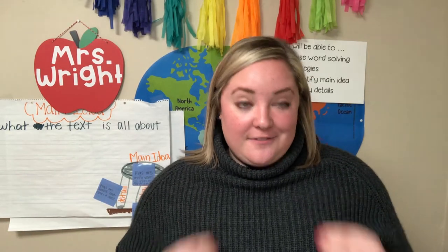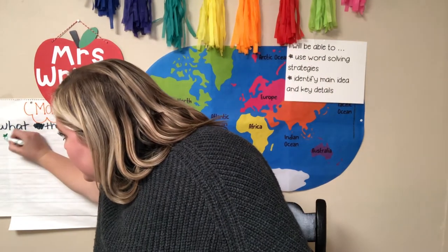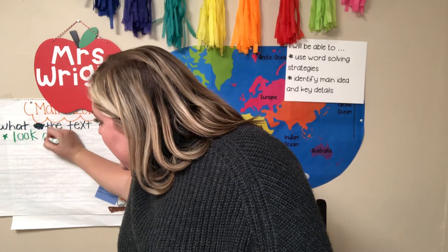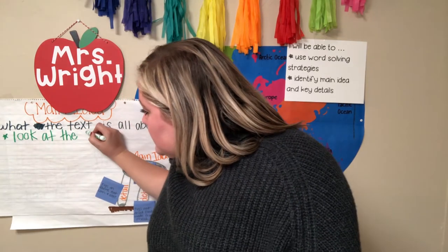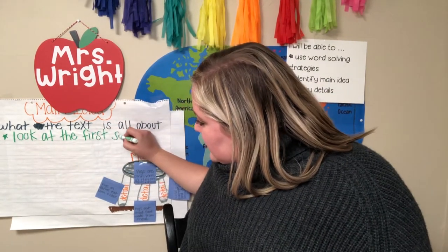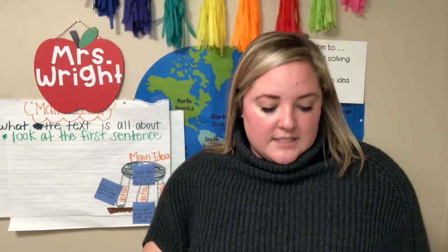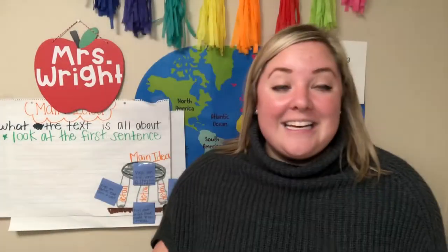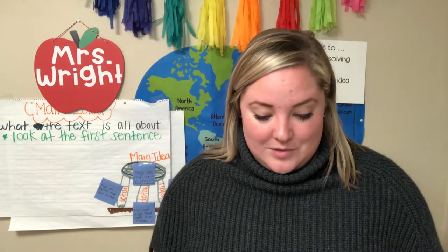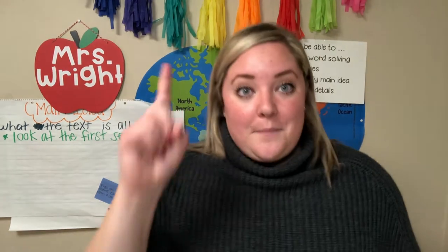I think you're right. The first sentence, and that's a very helpful strategy, to look at the first sentence. We're going to write that as a strategy. Look at the first sentence. Always a great strategy. Some dinosaurs were covered with plates. And it keeps talking about these plates over and over again, right? So the main idea is that some dinosaurs had bodies covered in plates, right? Okay, so bodies covered in plates.